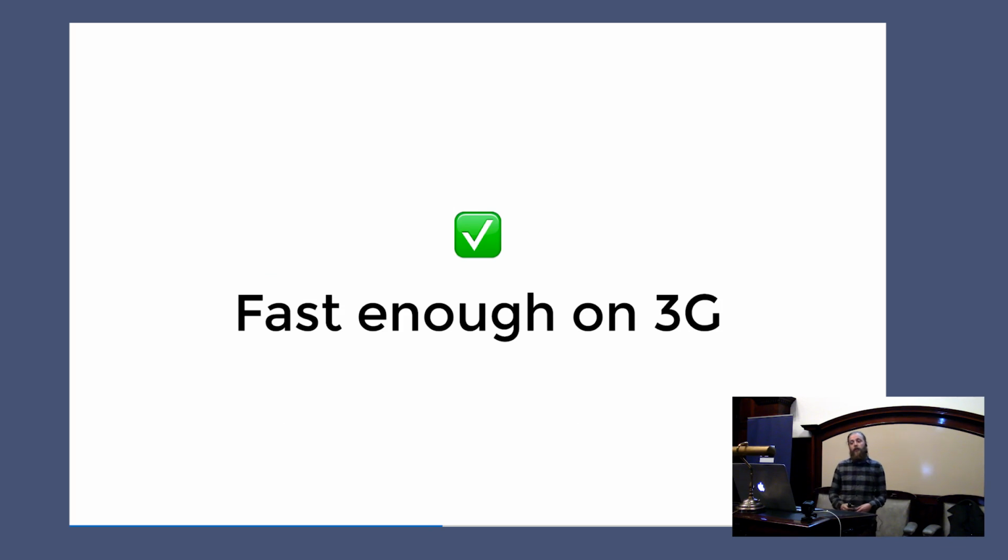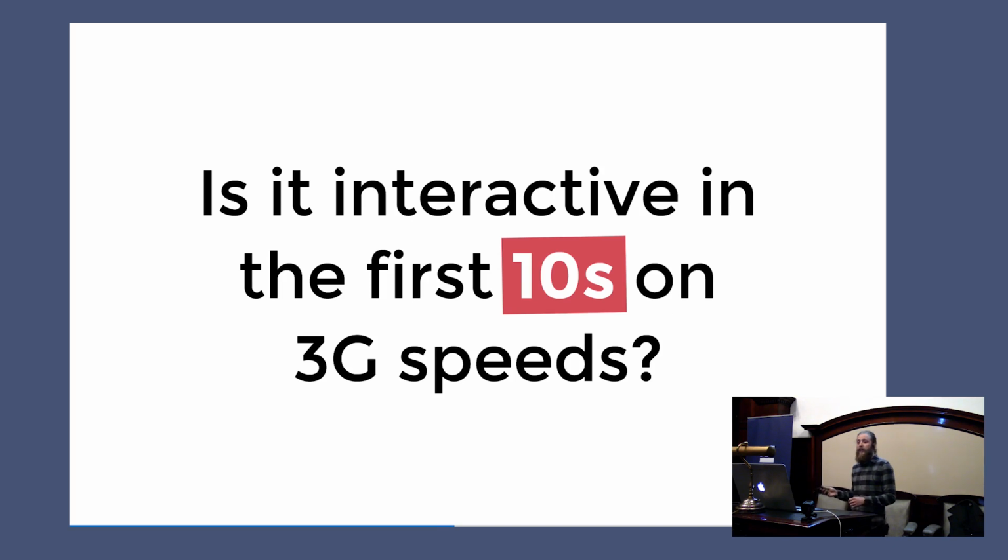Fast enough on 3G is the next thing that we passed. Now, I already showed you how fast it was on 3G. It's pretty quick, it loads in about 3 seconds. All this test is looking for is, is it interactive in the first 10 seconds? So it's pretty lenient. If you're not hitting this 10 seconds, in the same audits tab, there's a lot of recommendations to help you get that speed up to this 10 seconds as a benchmark. And then once you've hit that, you can use your service workers and progressive web app stuff to get that down to the sort of 300 millisecond range that we're getting here.